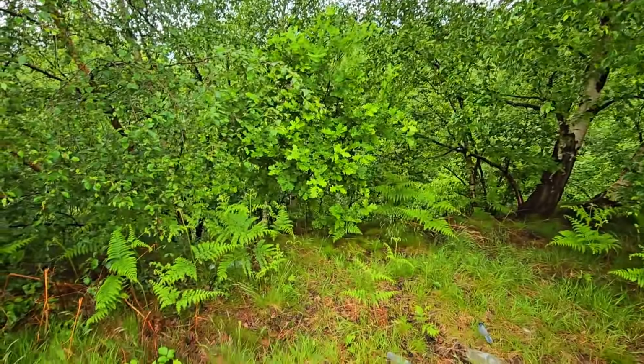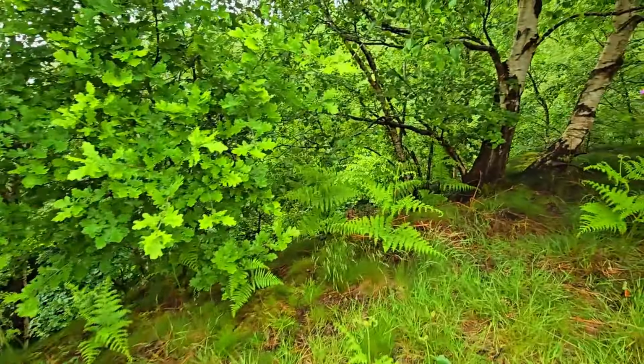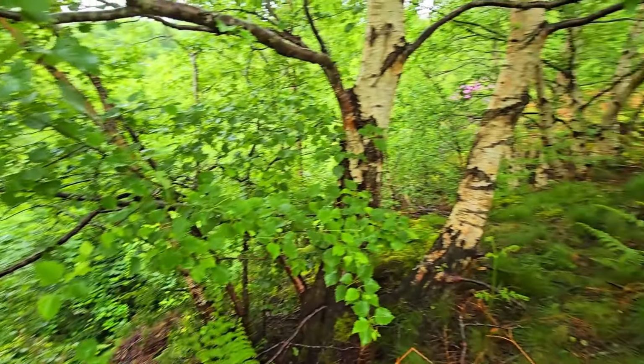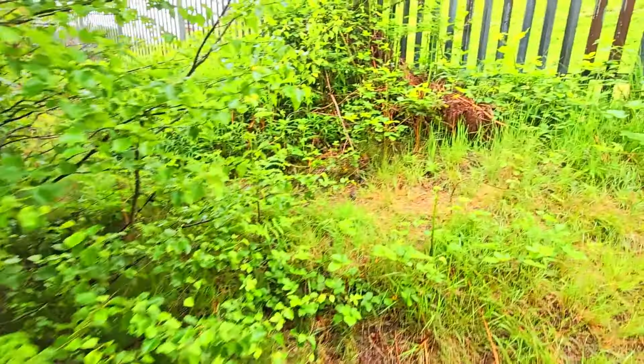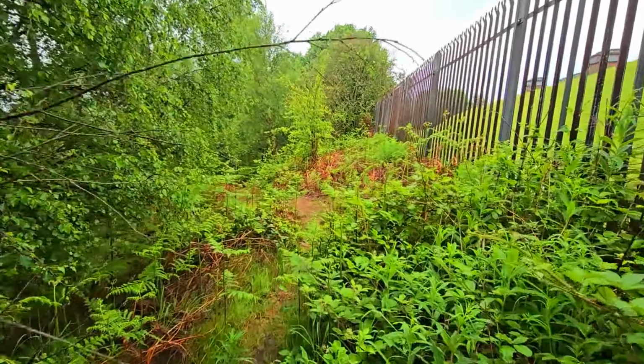So basically what we're doing is just walking along the side of this reservoir. You can just see there the cliff edge. So we are about, I think, 80 to 100 foot up, but I'm not going to get too close to the edge because it is quite wet today, as you can see.